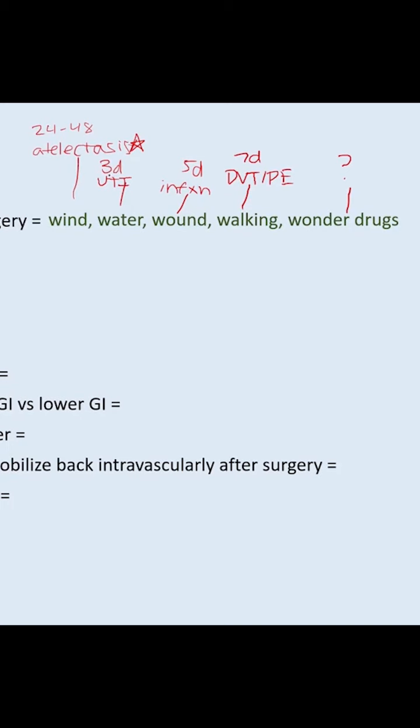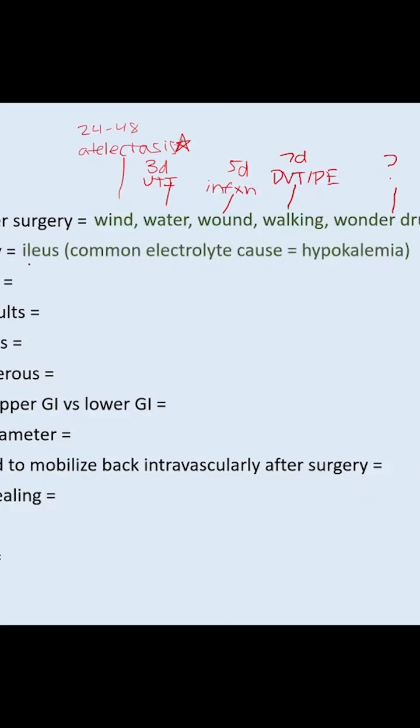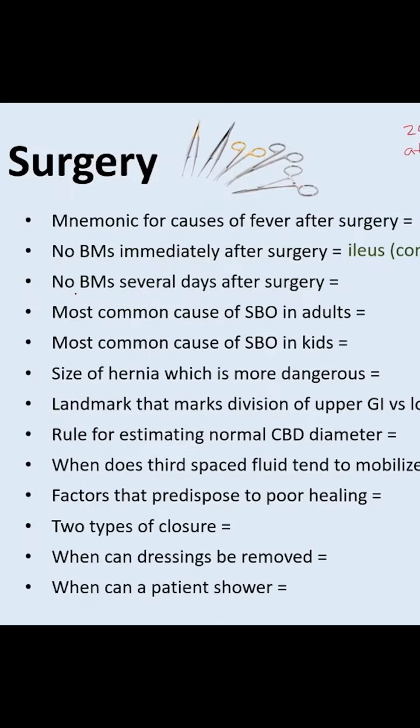What is it called when there's no bowel movements immediately after surgery? That's called ileus. The most common electrolyte cause of this is hypokalemia. What is it called if somebody's not having bowel movements several days after surgery? That would be a small bowel obstruction.